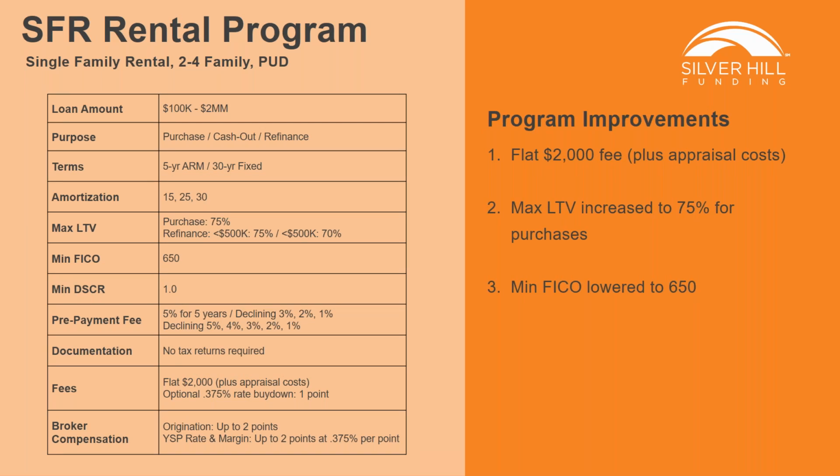I mentioned the SFR. This is pretty much one of the most competitive products out there, and we're working on lowering rates more on this product because we do want it to be a bigger part of our total production.